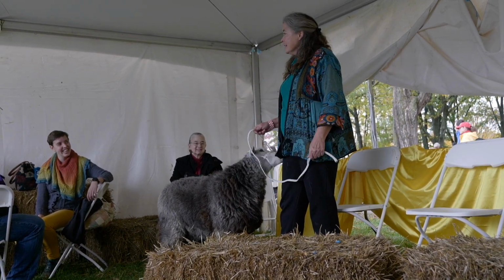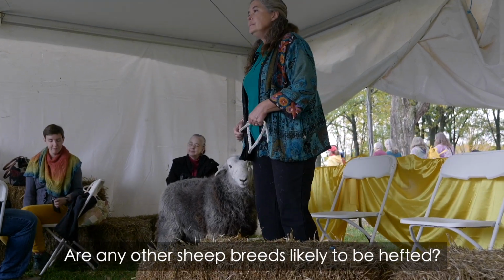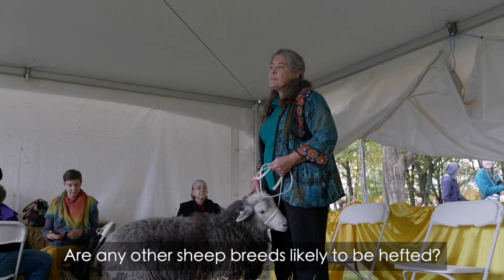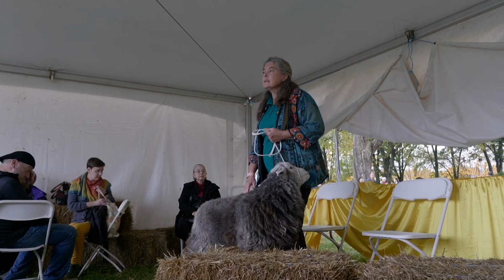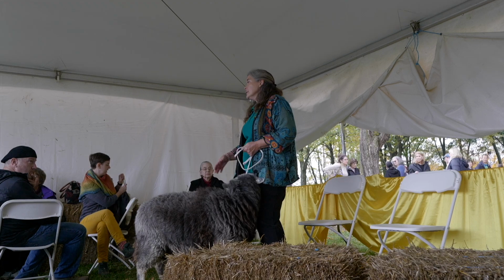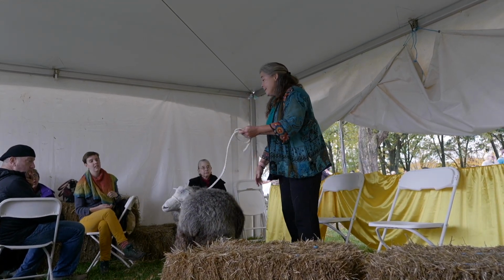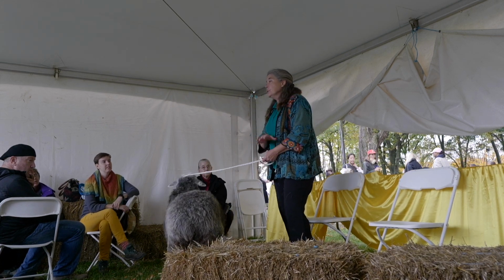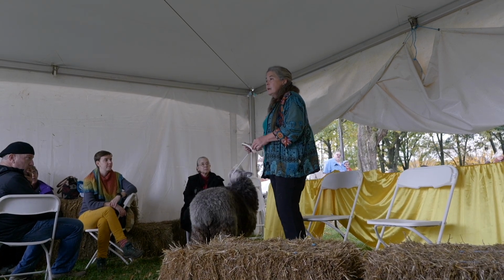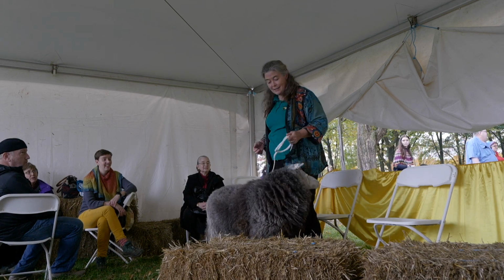Any other questions? Are any other sheep breeds likely to be hefted, or is it really unique? There is at least one other, but I'm not positive who that is. And whether there's other breeds that are hefted that instinctively stay on their own area. Yeah. So what happens over there, a farm will sell some ewes to another farm like 20 miles away, and a couple will disappear. A few weeks later, they show up. It's kind of unique. Yeah.